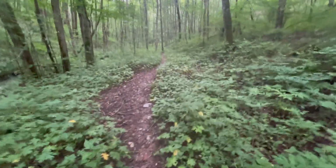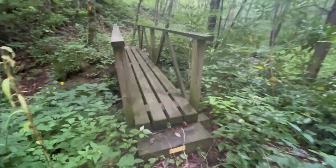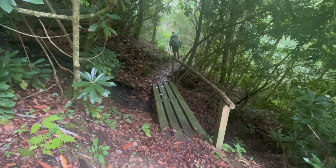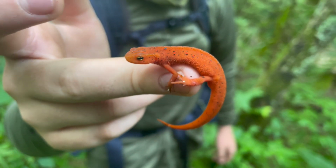My pants are totally soaked from walking through all of this brush, but I guess that just comes with the territory. But it's actually a really lovely walk, all downhill, and it's very cool, not very humid. It's really quite lovely.